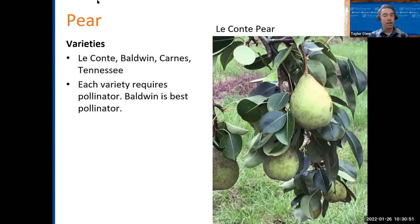So if you have any type of pear, you're going to need at least two of them, not just one, you're going to need two. And the Baldwin is actually one of the best pollinators of all of our pears. So I would recommend for everybody, you can pick the pear that you want, but then also have a Baldwin pear as well to help make sure that you have a good pollinator there. Is it required? No, not necessarily, but it does really help.